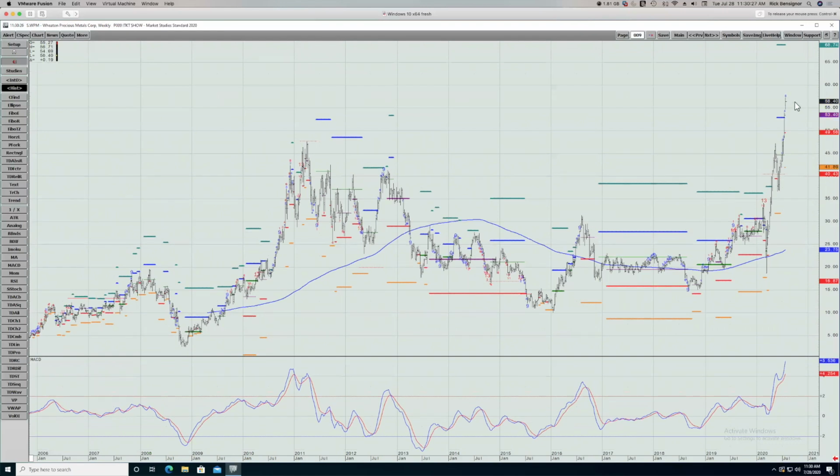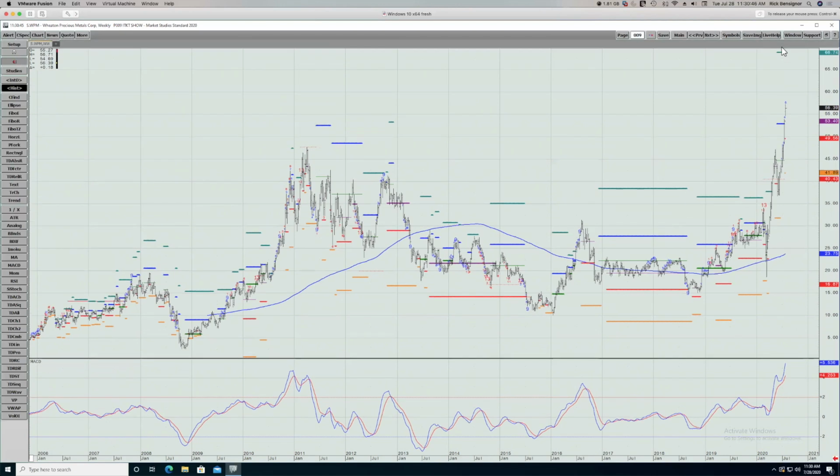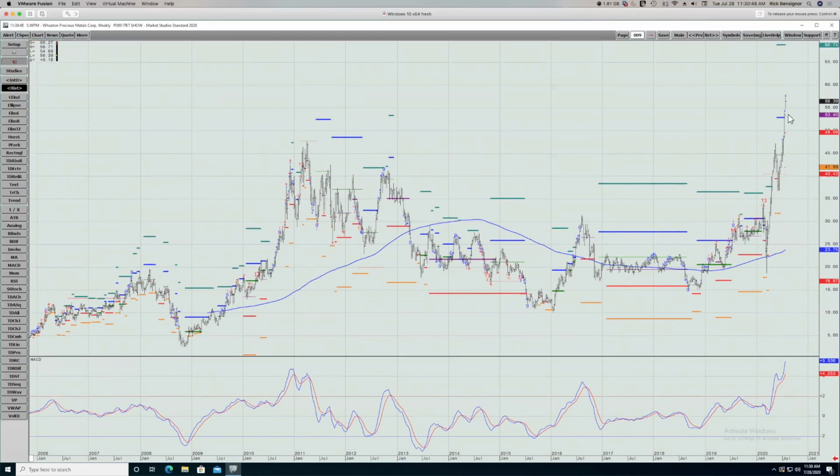Here we go. Takes out the 2011 high. So this is stronger than any of the other two we've looked at before. And at this point, it says support somewhere around 53.5 or so in that neighborhood. It's now 56.41. It targets all the way up to 68.75 or so. So there's plenty of room here for this thing to run on a parabolic type move.